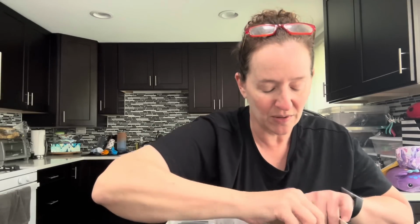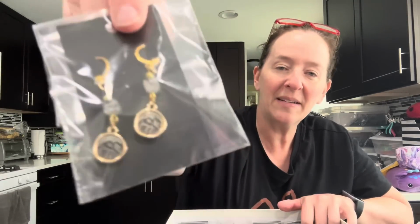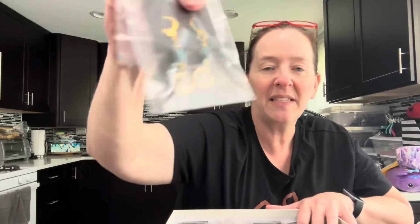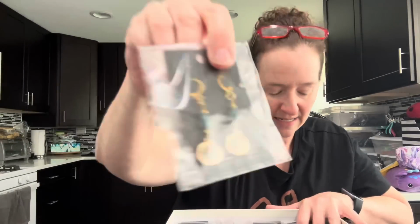Oh no, there's 2 of those. This one also has mountains. So this is like another camping type thing. I have 2 of those. This one says north, south, east, and west. And it looks like I have 2 of those.